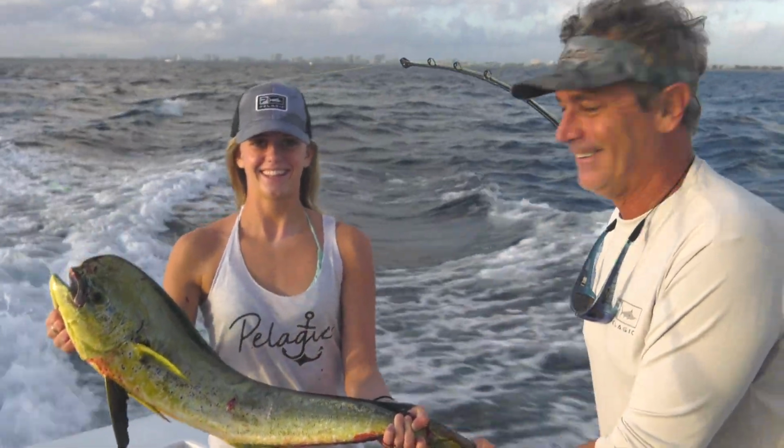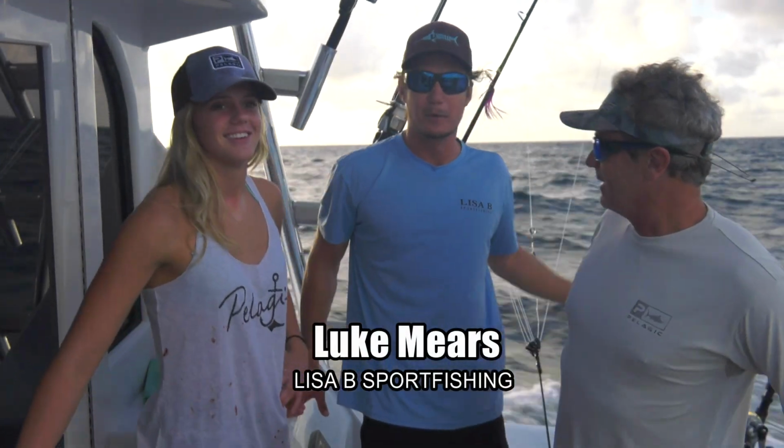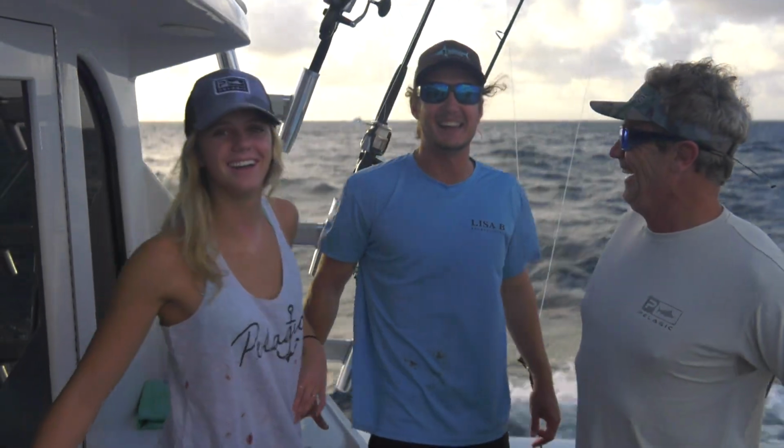Woo, what a beauty. You gotta keep your eye on these planer rods at all times because you never know when it's gonna trip. We're sitting here having a conversation, out of the corner of my eye, whoop, there he is. Nice mahi.